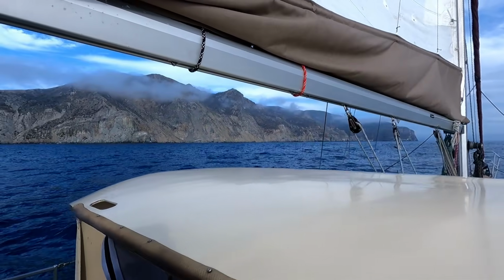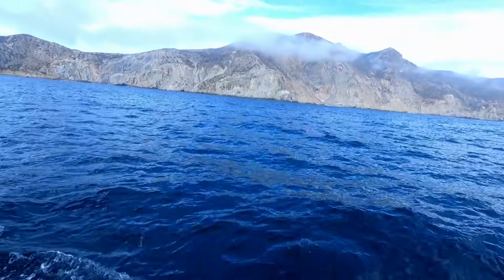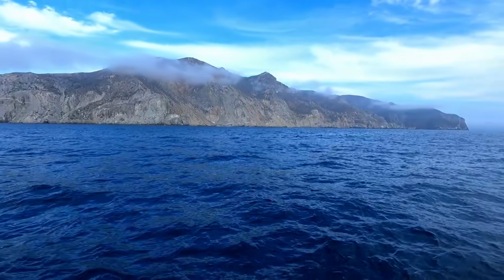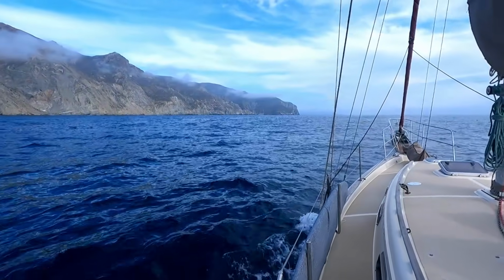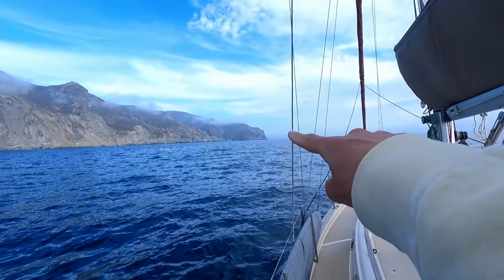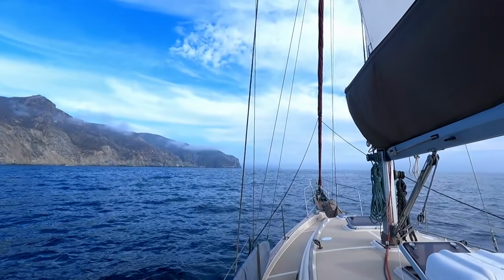So this is what the backside of Catalina looks like. And we've got to go right inside on the other side of that point right there. That's where we're going.